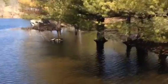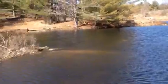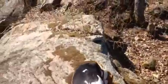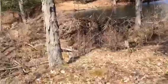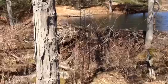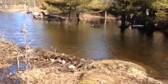So there you go. You can see all those trees that are underwater there. That didn't used to be like that. And there's the main dam. And we're having to come over this little rock ledge here. Looks like we can get down over here. Go on, Seamus. Go down that way. Good boy. You can see the water level on the dam is right to the top and overflowing at this stage. That is an impressive amount of water being held back.